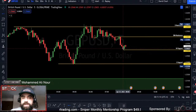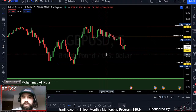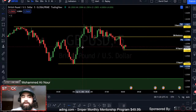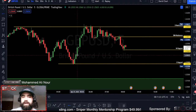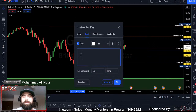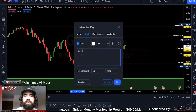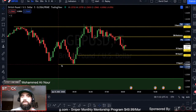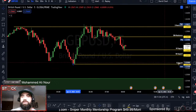So hourly support, guys, you can see we do have a nice little double bottom, remember that we talked about here? Bottom, bottom, push. We're now generally at that same area yet again. So I have 5-minute support here. We're going to see what's going to happen on GU.